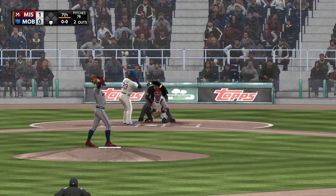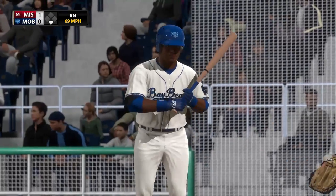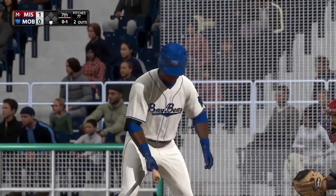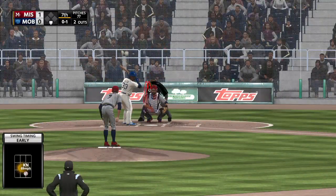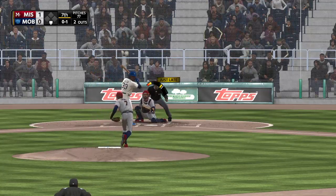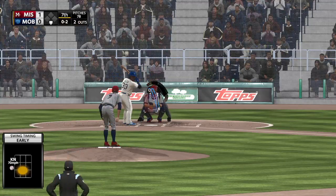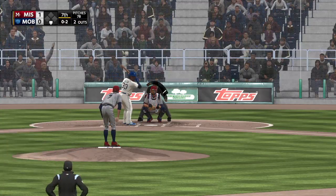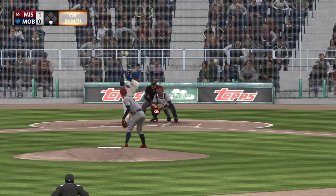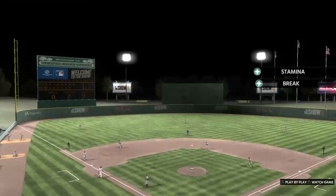In now, Jack Eller. As he can't get a barrel on the knuckleball that time, it's strike 1. 0 for 2 from him so far in this one. Swing and a miss, and he's quickly in the hole. 0-2. The discipline has just been completely absent from this offense. Seems like they're always finding themselves behind the count. Struck him out. 18 strikeouts for him now.